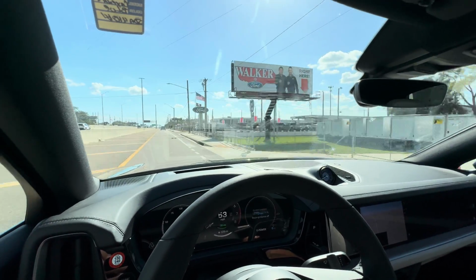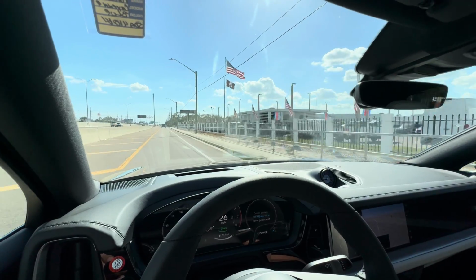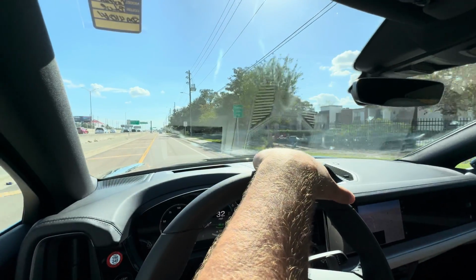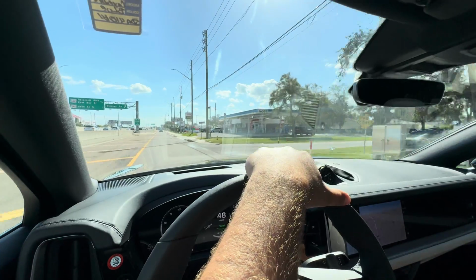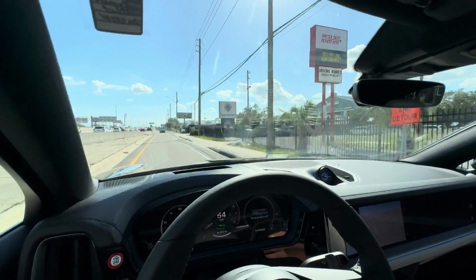Let's slow down, throw it into pure EV mode. Regenerative braking stays about the same. So in the e-power mode with the engine turned off, let's lean into it. Good torque. I mean, as you push it, eventually the engine will turn on, but yeah, there's plenty of movement here.